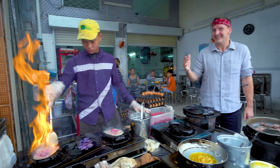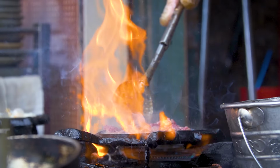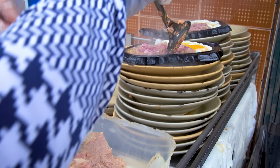Avoid. We got beef. Oh, look at that. And then it all becomes inflamed. Yes, this is a fiery roasted breakfast. Oh my God, that's a work of art. That took 2 seconds.